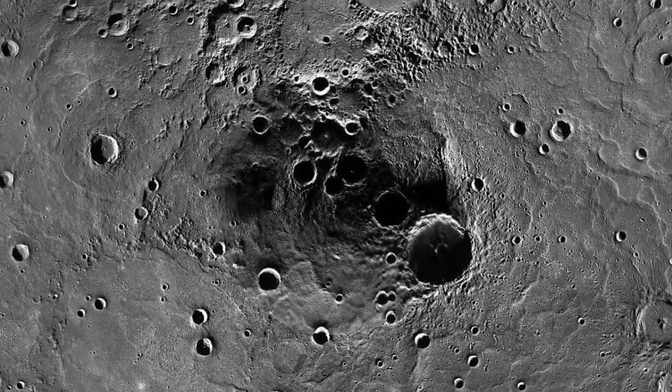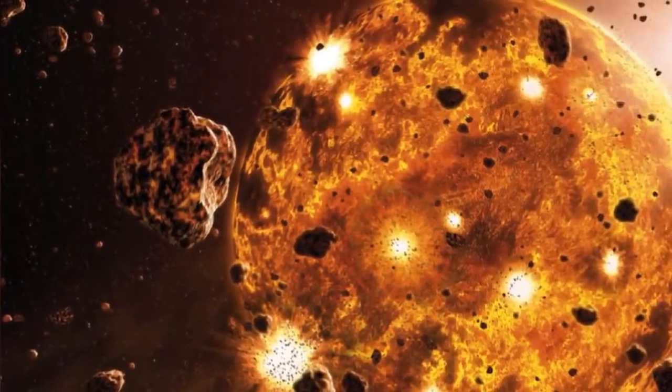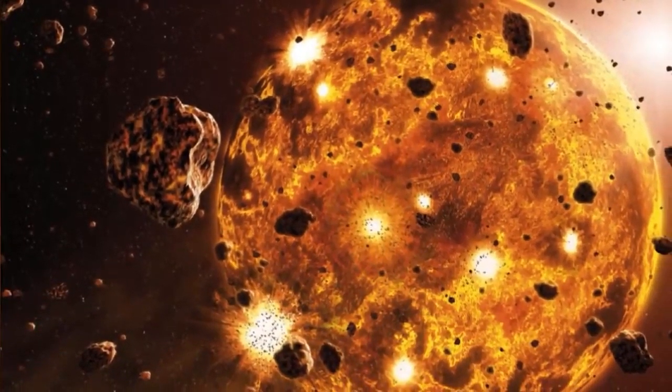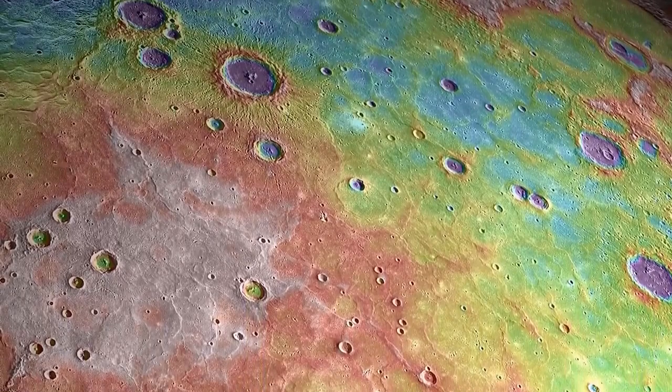It's time to launch a new mission. The BepiColombo is currently on its way toward Mercury. It left on October 19, 2018.